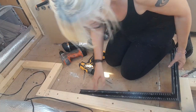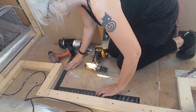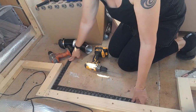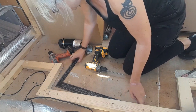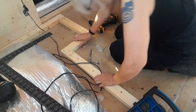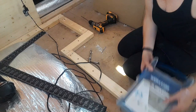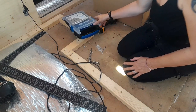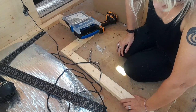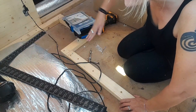This is sort of straight. Sort of. It'll do! How bad? It's not bad at all! That's not too bad, I think. This is wide enough, even for my fat ass. Yeah, that's fine.